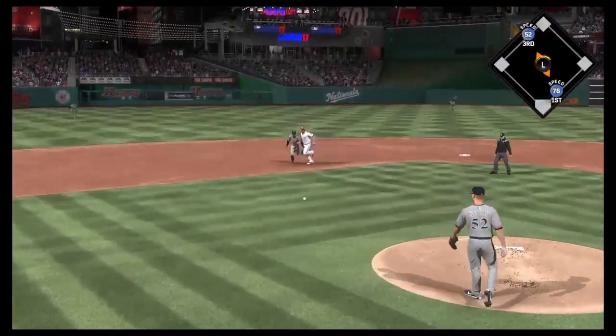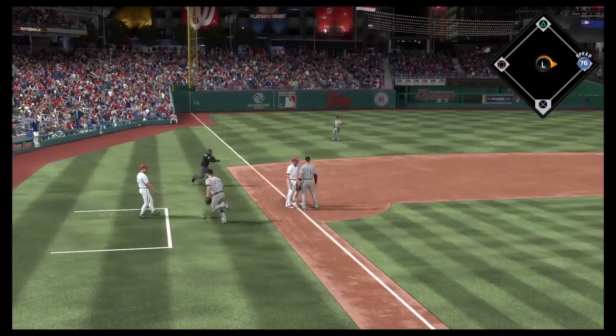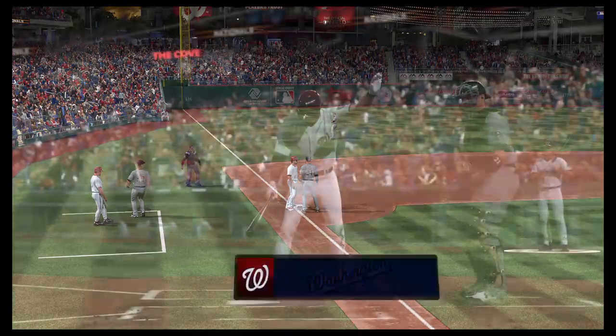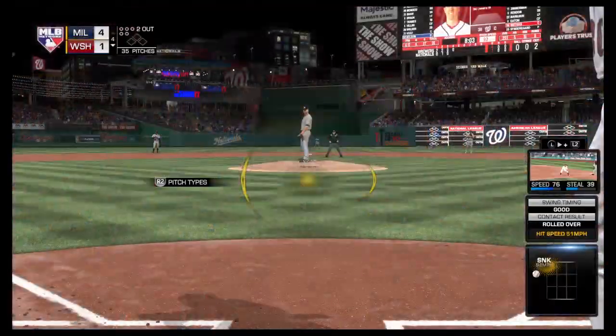Chopped weakly to the left. Mondesi brings it in. Throw goes over to third. Ball's there, and he is out at third. Coming to the plate now, Matt Wieters. 0 for 1 for him here in this one.